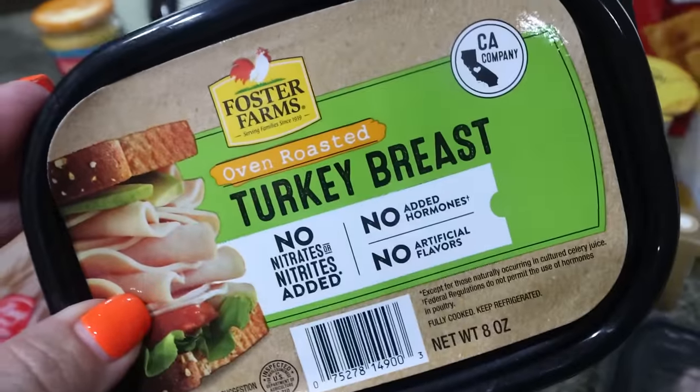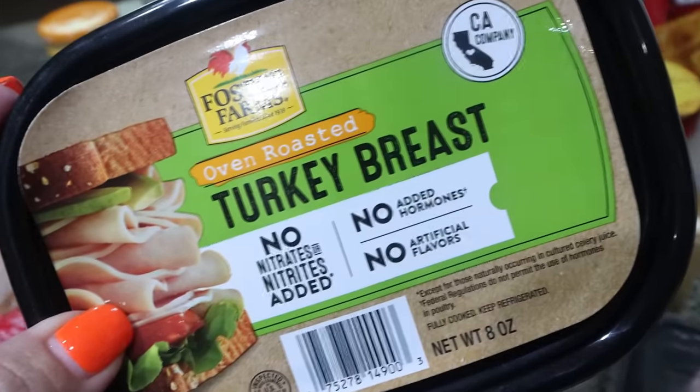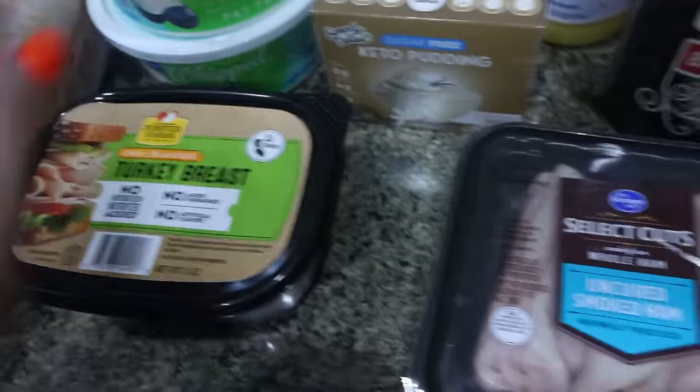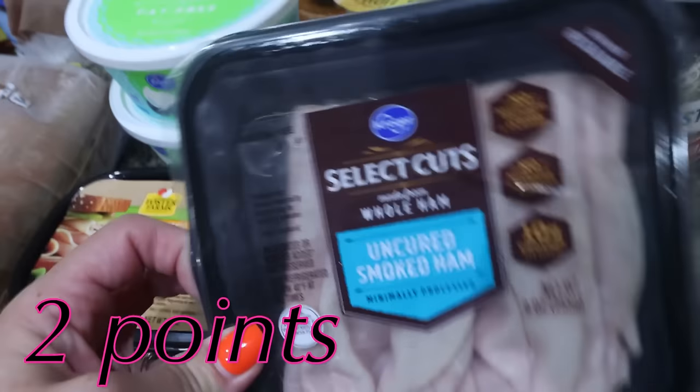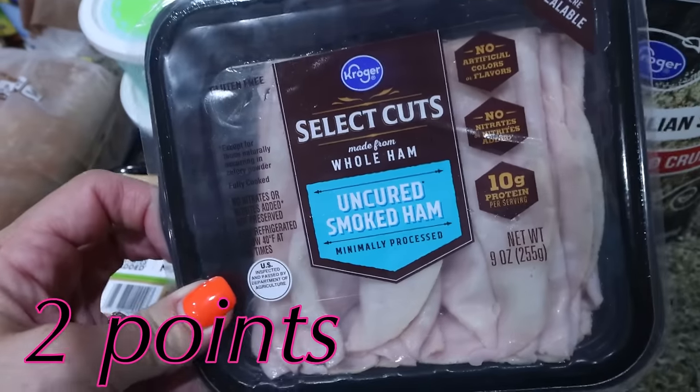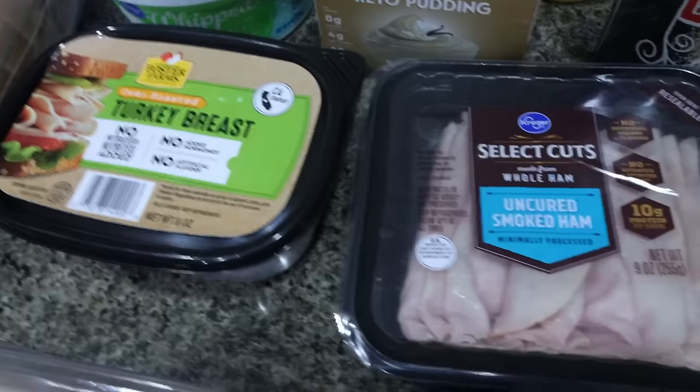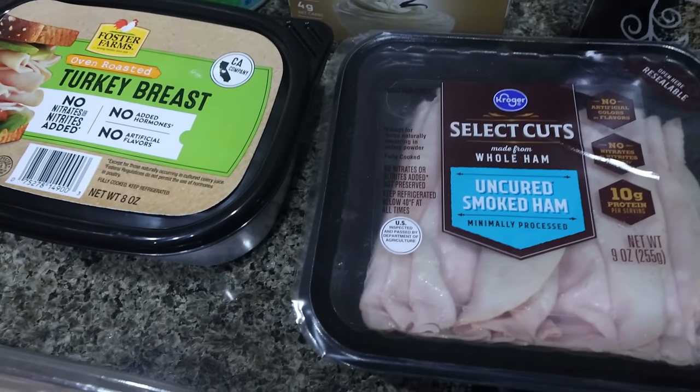Again, if you saw Wednesday's What I Eat in a Day, I've been loving my Unwiches, my little Jimmy John's dupe. So I picked up some lunch meat for that. And then I also got the Select Cuts uncured smoked ham for Troy and myself. It just depends on what type of Unwich I want. If you missed Wednesday's What I Eat in a Day, I will link it for you.